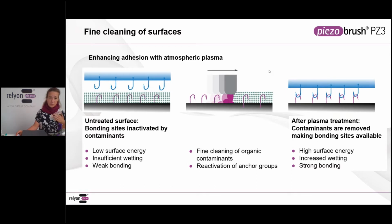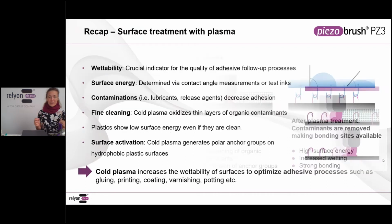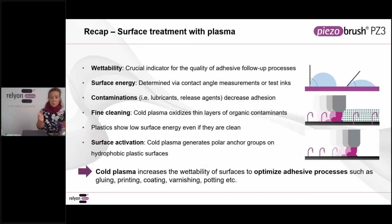So it's really important for any kind of bonding process to have a clean surface. And that makes available the bonding sites, as you've seen here, on the stainless steel. So basically what you do with plasma is you have a combined effect of fine cleaning and an activation of the surface. We're going to do a short recap just to give you the full overview of what we just discussed. So we were talking about wettability as a crucial indicator for the quality of an adhesive follow-up process. We saw the printing, the inkjet printing, and also the adhesive tape.